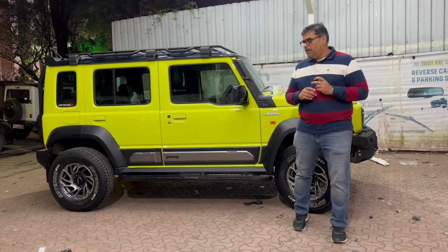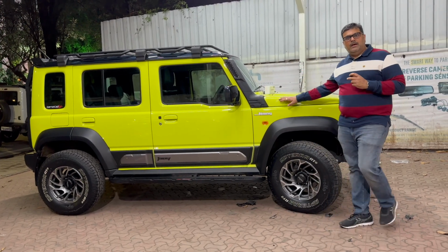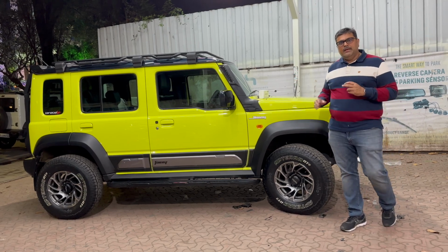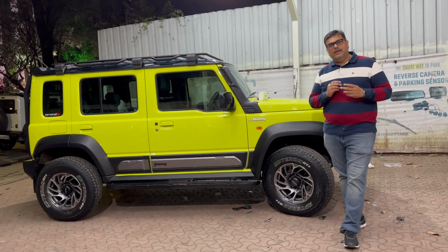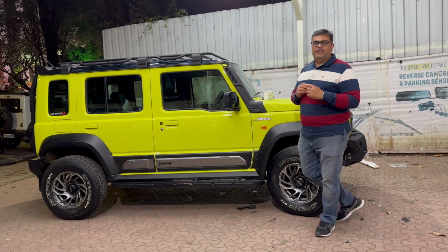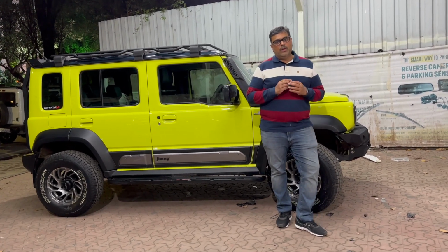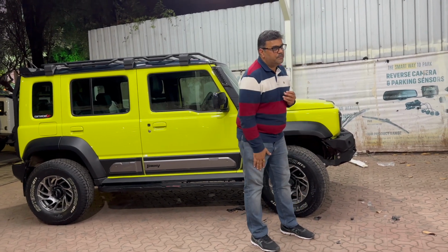So friends, we have completed this project in 2 days. We have the owner of this vehicle, Mr. Anil Sathe, with us. Anil sir has already driven this car earlier and has already taken the drive after the car job was completed. He is there with us. Come, let's welcome him first. Anil sir, please welcome.